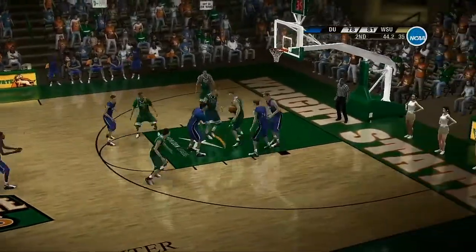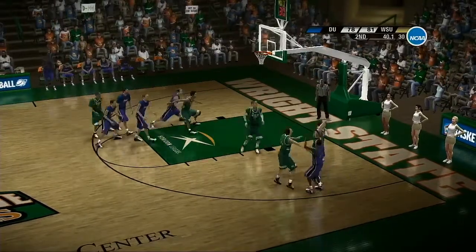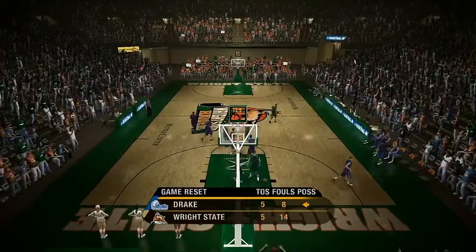Picks off the lazy pass. Kicks it out. He strokes it. Rims out. Number 24 is pounded on his way up.